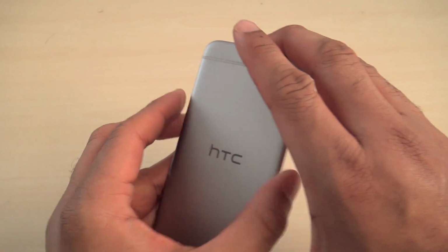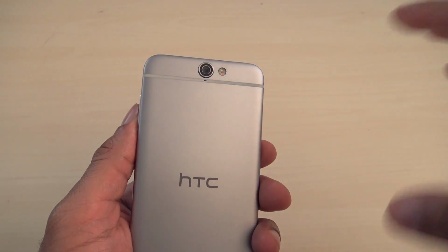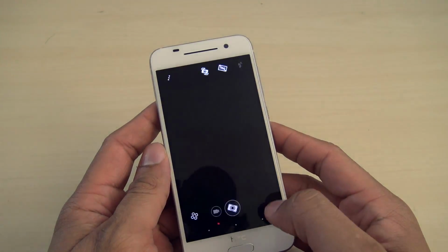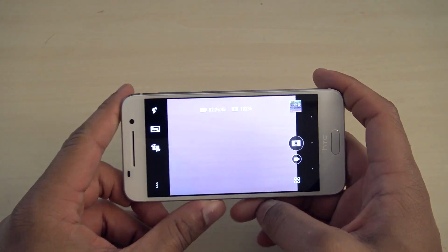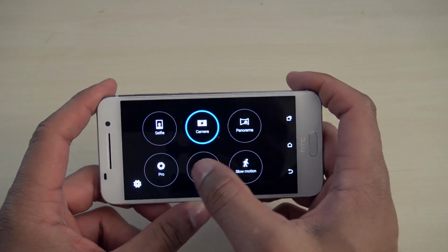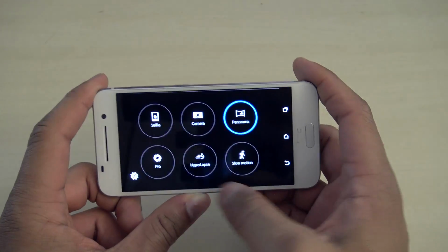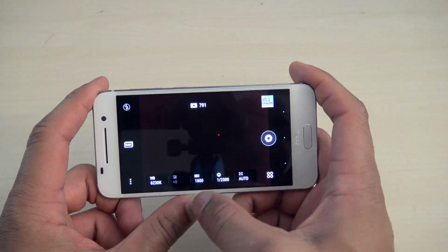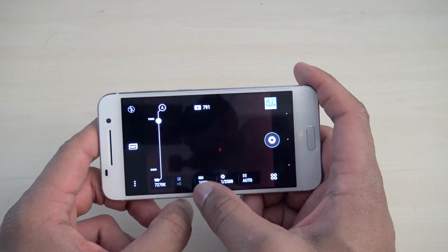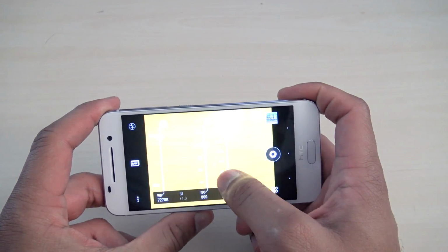But one of the big features that really stands out is the camera. HTC has changed their camera to a 13 megapixel camera on here, and they've updated the software as well, which I can show you right here. Now you have your standard auto mode, which has HDR on it, but you do have some other modes in here. You have your panorama mode as well. You also have your Pro mode, which is a new thing they've added. Pro mode allows you to adjust your white balance. You also get the ability to adjust your ISO and your shutter speed.